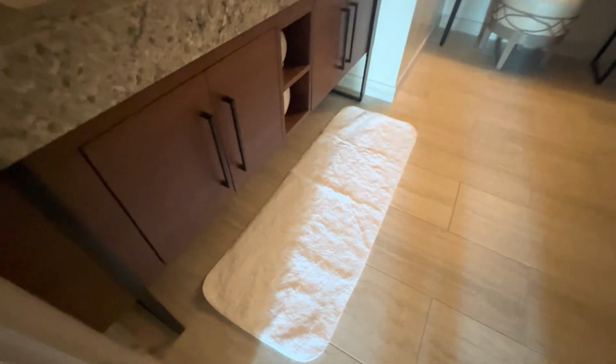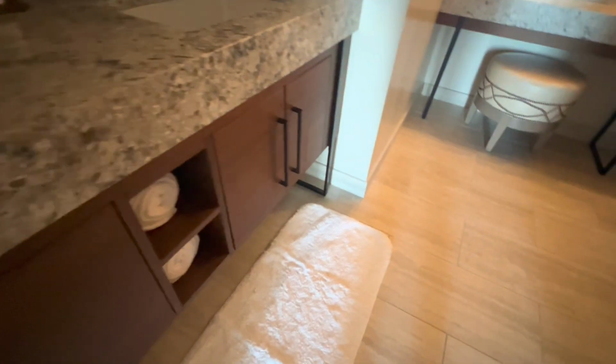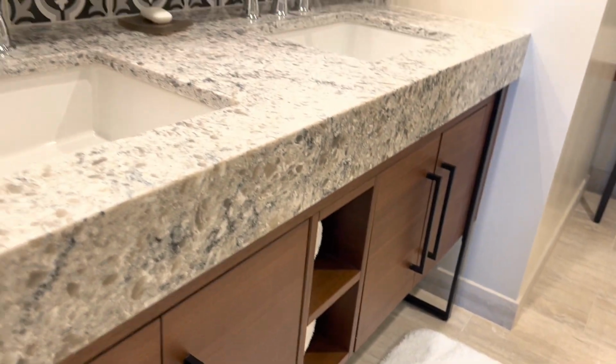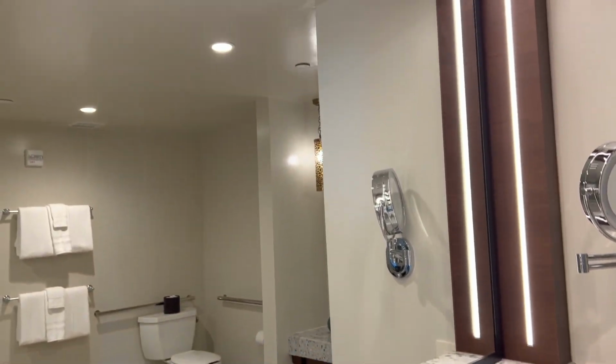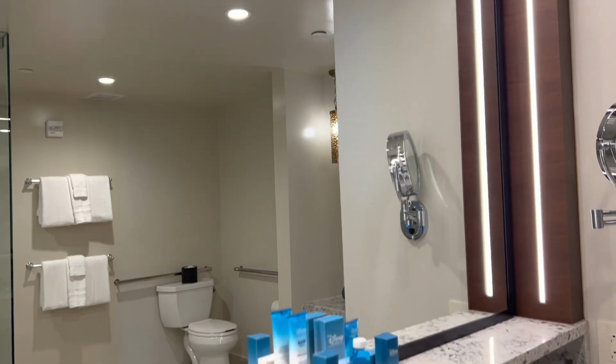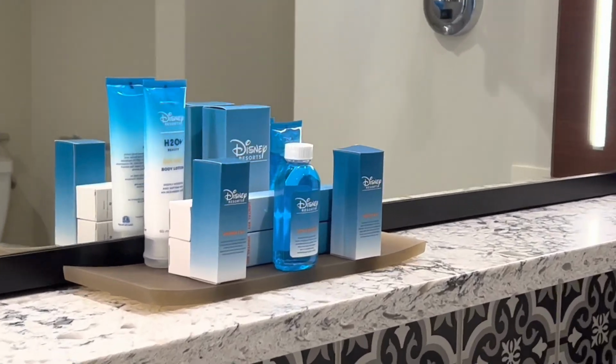There's plenty of storage underneath the vanity here, and there's extra towels and things there. Let me turn on the light there. Now we've got the light on and we can see the vanity a little bit better. Double vanity, so that's very nice. The mirror is lit also, so that gives you a little bit more lighting around the mirror.